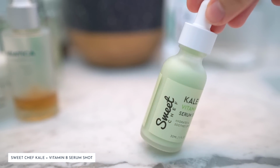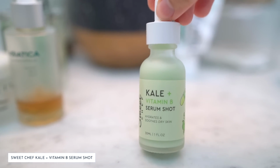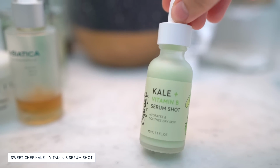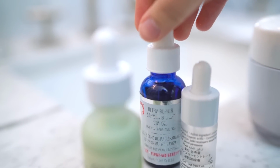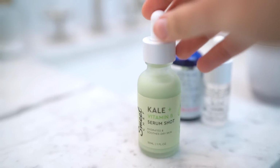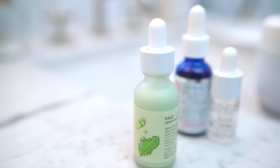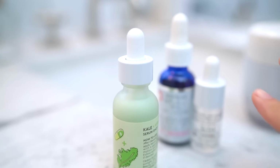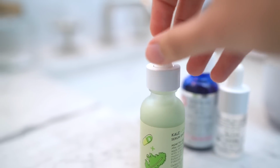It's from the same Sweet Chef line, and this is the Kale and Vitamin B Serum Shot. This is a serum that's hydrating and soothing. You can see that with a few of these groups, I've been replacing 2 products with 1, and that's just to help minimize the amount of products that I have in general. And any way that I can get the benefits of 2 products in 1, I am all for.